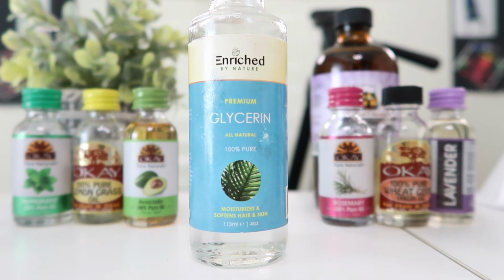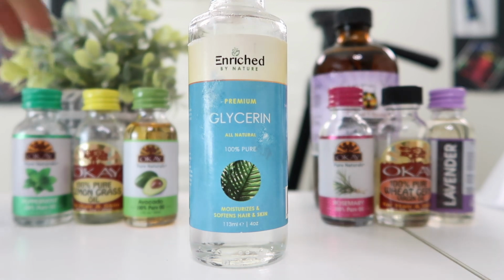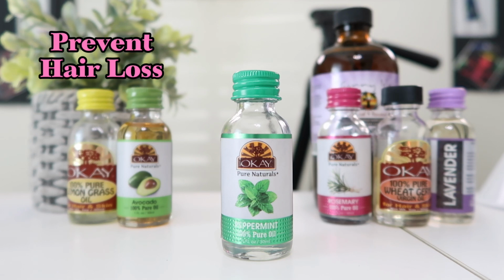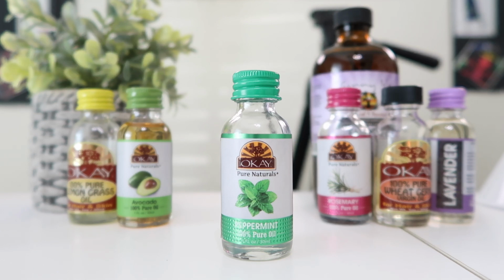hot oil cap on. But let me tell y'all, the next one is peppermint oil. The benefits of peppermint oil are that it improves your hair growth and prevents some hair loss. I do want to mention, for those who have never used peppermint oil before, it does tingle on the scalp. You're going to feel this very fresh feeling on your head. Don't think something's wrong. Just know it's the peppermint oil.